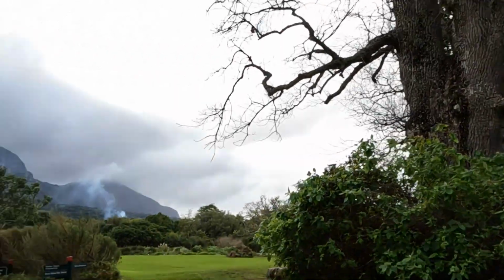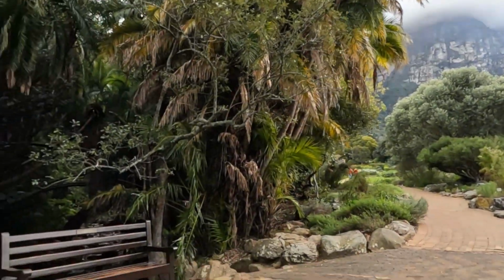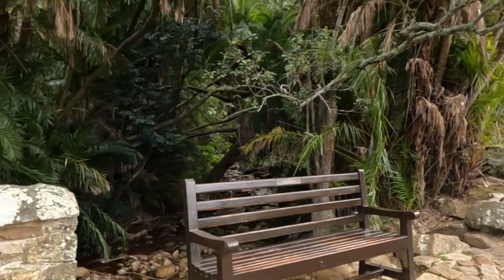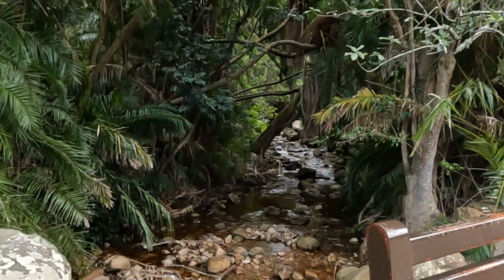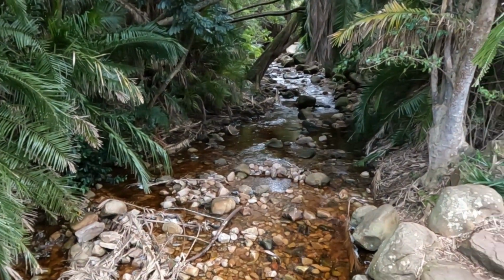This is such a beautiful place. Table Mountain is right in front of me right now, and there's a stream right here. If you can hear the sound of the stream, my goodness, literally heaven on earth. There's the mountain right there, and then there's a small stream. Oh my goodness, what a cute stream it is. Look at this, the sound of nature, the sound of water is so calming.